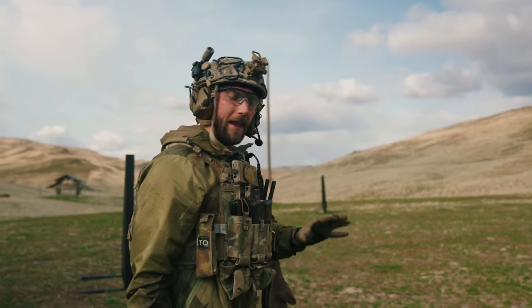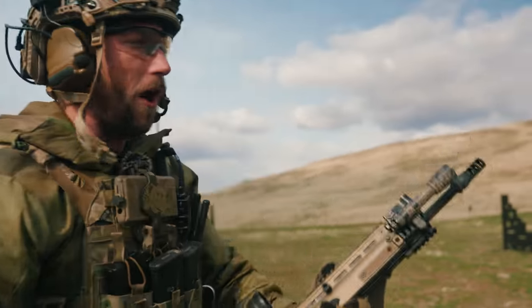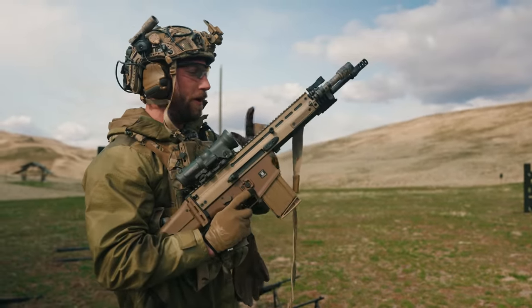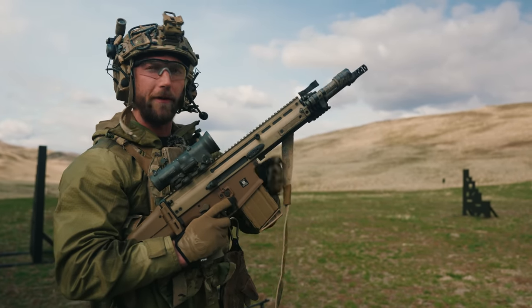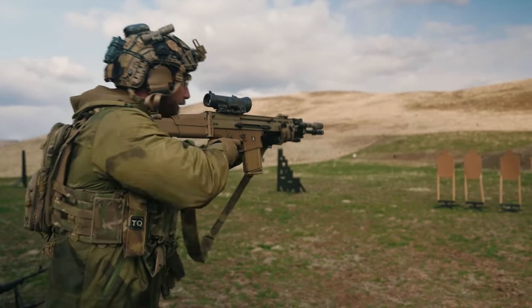So there are, of course, a lot of the AKs and the LMGs and the GPMGs, but what's slowly gaining a lot of relevancy in this conflict are battle rifles, and that's due to the distances that they're engaging each other at. One of the weapons that's been used quite a bit has been the SCAR-H, which has found new favor in this conflict. So we'll take a few shots here, and then we'll talk a little bit about it.